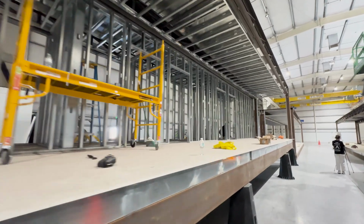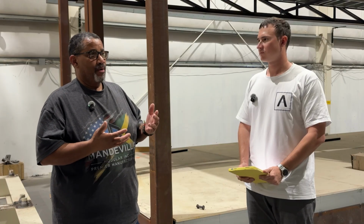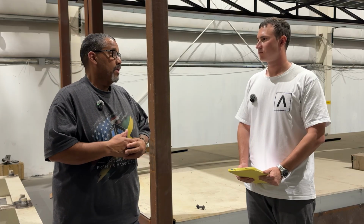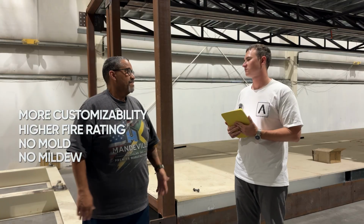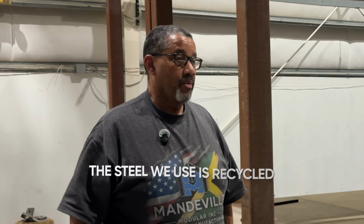So for us, steel allows us the fire rating and the ability to cover larger spans. So with wood, if I'm going to cover, say, a 60-foot span, I've got a PSL or purlin that's 3 foot tall, right? Here, I have something that's 8 inches tall. So I can have more customizability to your building and your design by using steel. I have higher fire rating, no mold, no mildew. So it's just for us, it's a better component. And the steel we use is recycled. Yeah. So we're giving back to the environment. We're reducing our carbon footprint by using recycled components, which is steel and our light gauge. Makes sense.